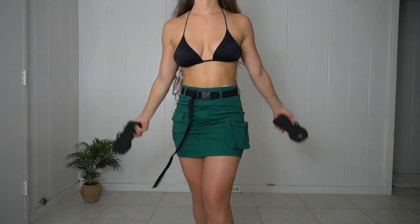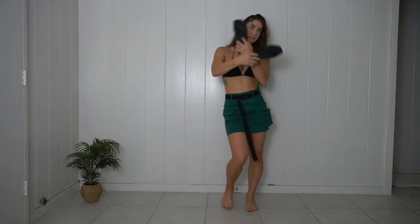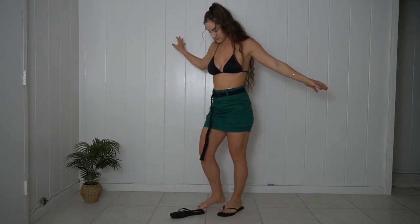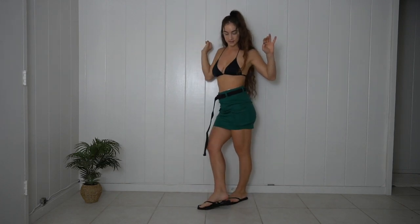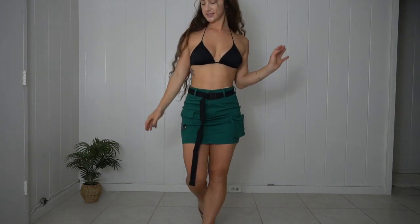And then of course I had to get these really cute, simple black sandals so I can just go to the beach in them because I'm always running around and the floor here is like lava. So you need some good beach sandals. These are really, really inexpensive and good quality, super duper comfortable.